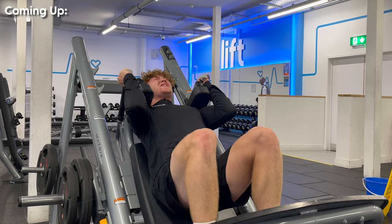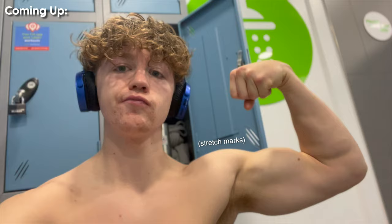For the next 30 days, I'm going to be training as scientifically optimal as possible to find out just what the natural limits for muscle growth in a single month really are. And these are my before stats.